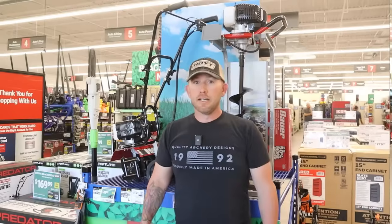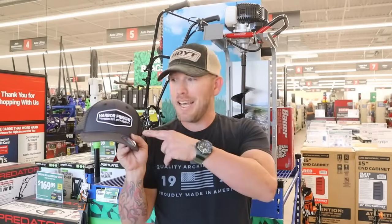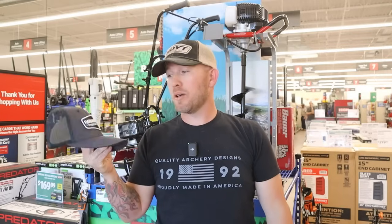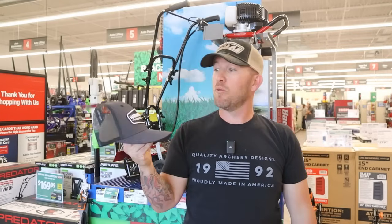A little side bonus, they have hats now. $8 for a nice trucker's hat. I usually spend $30 on my hats, so I think I'm gonna end up getting one of these.